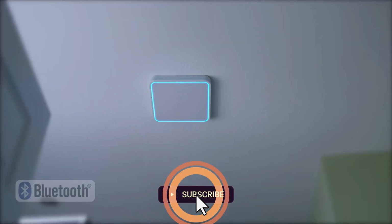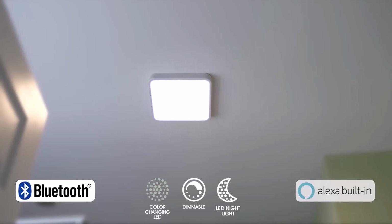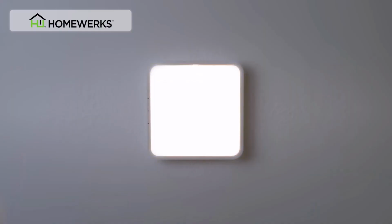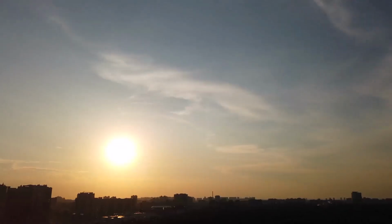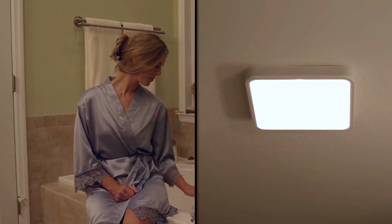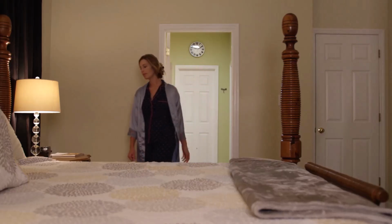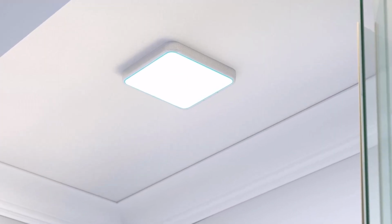What makes it truly unique is its integration with Alexa. Simply speak your commands to adjust fan speeds or change the LED lighting's color temperature, which ranges from a cozy 2200K warm white to a crisp 5000K daylight. The built-in Bluetooth speaker, combined with Wi-Fi connectivity via 2.4 GHz, allows for seamless streaming of your favorite playlists.